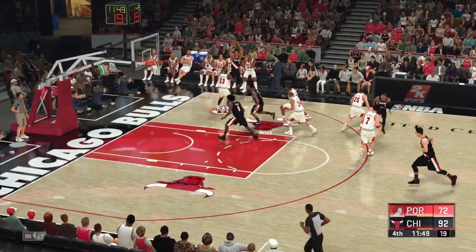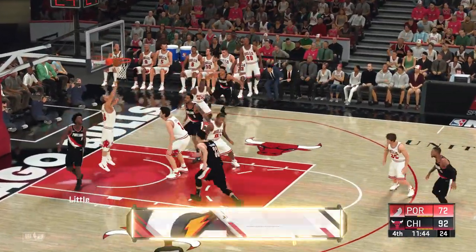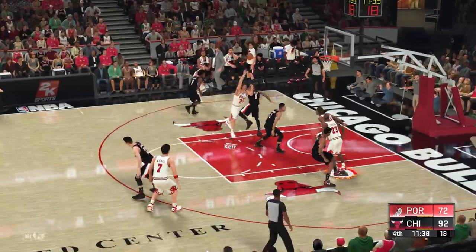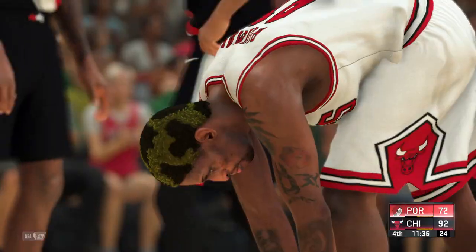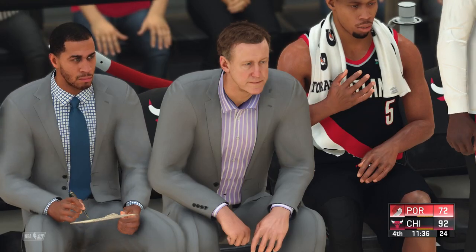And with the fourth quarter upon us, time is running out for this game to become competitive. They've got Kerr. Jordan is out there with Kukoc. And it's Dennis Rodman. And it's Harris in at the 2-guard spot. So that's the 5 in the game for Chicago. Here's Rodman. Shooting foul as the whistle blows. He'll shoot 2 free throws. It goes on C.J. McCollum.